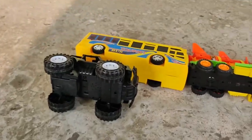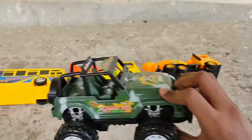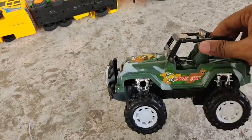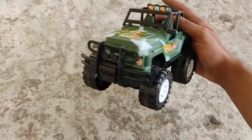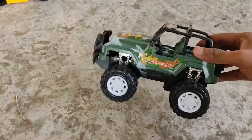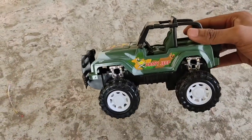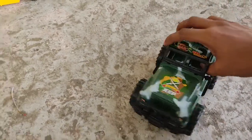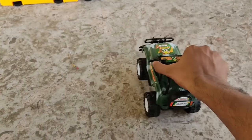Next comes, whoa, powerful green army jeep. Wow. Very nice looking powerful army jeep. Also got a spare wheel.